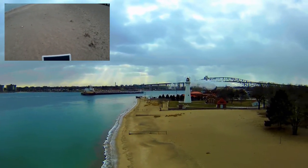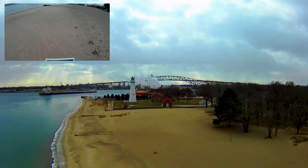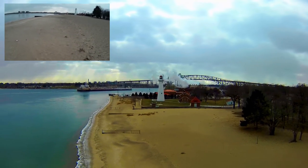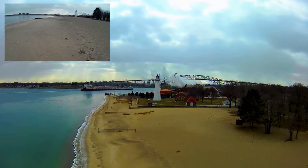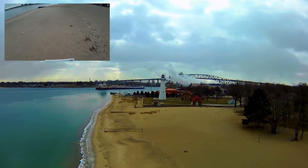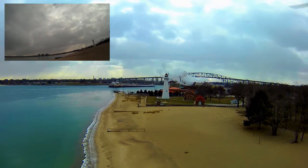This is the Blue Water Bridge you're seeing off into the distance. So there's actually two bridges. This is what connects Port Huron and Sarnia, Canada to each other. So a lot of traffic. I think this is like the 7th busiest crossing in the United States between the United States and Canada. I could be wrong, but it's a pretty impressive number. A lot of traffic goes across that bridge. So let's fly.